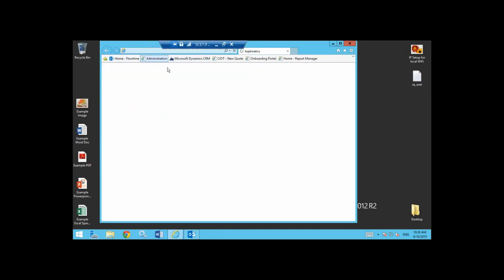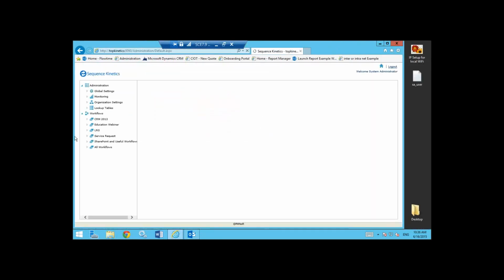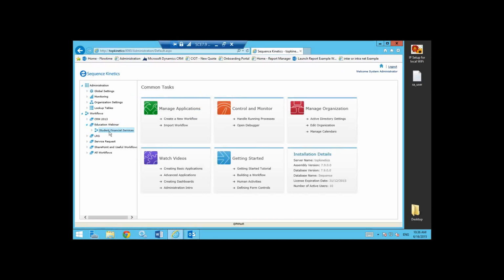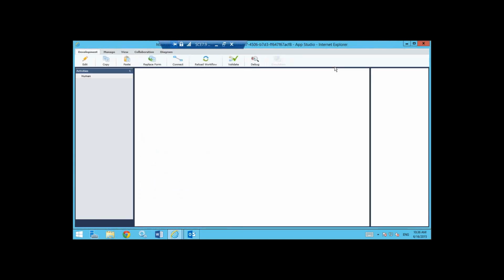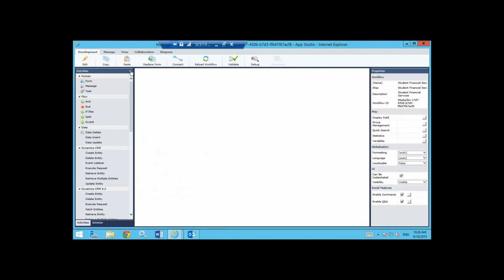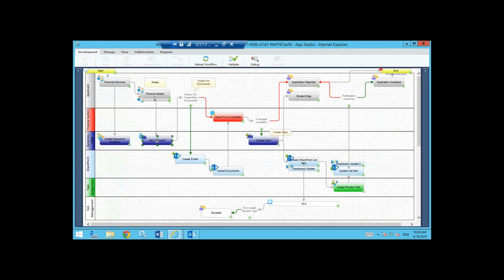So if we go back and have a look at our workflow very quickly again, we will see that we have created or submitted the portal application, and we're now having run a number of different tests against our workflow. We've done a couple of integrations, not least of which is with Dynamics CRM at this point to get a student ID. Check to see if there are any documents.